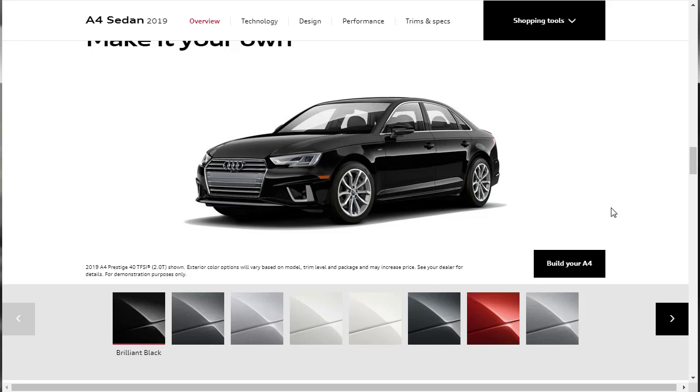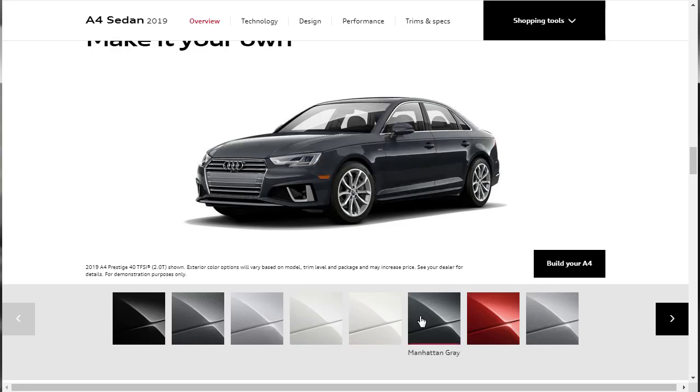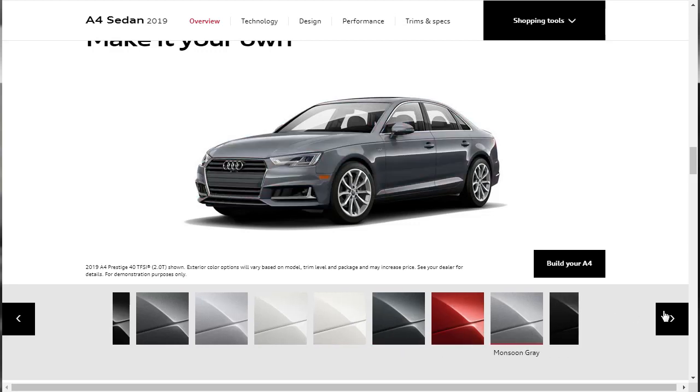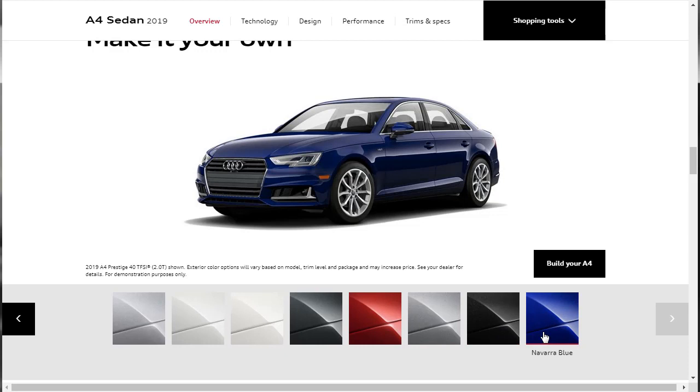Let's check the exterior colors, shall we? For our 2019 Audi A4 sedan, right? Quattro, Brilliant Black, this color is. Quattro just means it's all-wheel drive. Daytona Gray. There's Florett Silver. There's Glacier White. Ibis White. There's Manhattan Gray. There's a Matador Red. There's a Monsoon Gray. Is there anything else? Maybe. There's a Mythos Black. Okay, there's still more. There's a Navarra Blue, and I think that's it. So quite a few choices when it comes to exterior colors for a 2019 Audi A4 sedan.